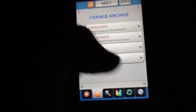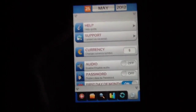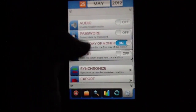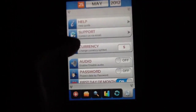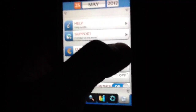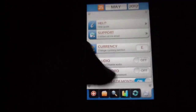For instance, under the settings tab, I did in fact turn off the audio. It's got these audio ticks that go on, which we found sort of annoying, but you might like those. You can also password protect your account, set up some alerts, synchronize your data between two different devices, export your data, or talk about it on Facebook. The big thing though is changing the currency. For instance, it comes in euros. We did change it to dollars just to mess around, and now I'm going to throw it back into pounds. If I can hit this. There we go. Great. So now we are using the British pound instead.